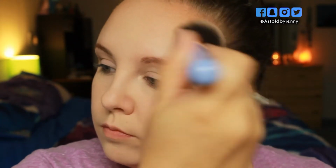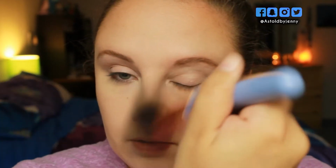So I'll put that in the hollows of the cheeks, on the forehead, in the temple area, because I have kind of a big forehead, so I like to disguise it as much as possible. And down the nose slightly.